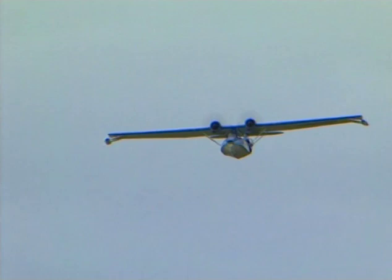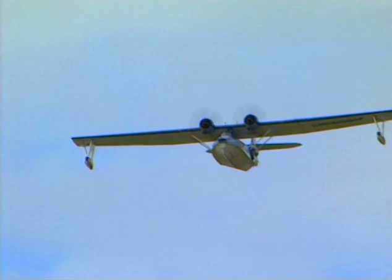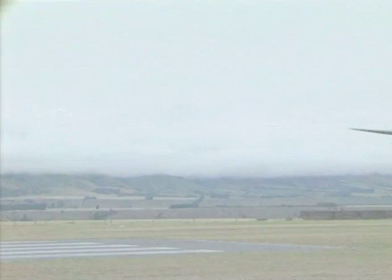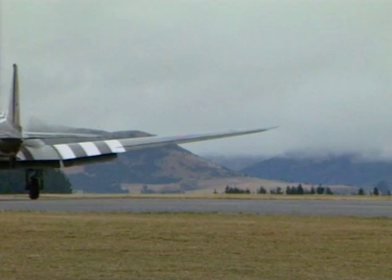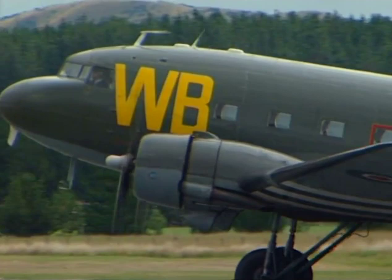The Catalina's stabilizing floats are retractable. Once in the air, they become streamlined wingtips. After the war, the C-47 went on to become the world's most common and reliable airliner, as the DC-3. This particular aircraft was built in 1943 and flew with the Royal Air Force.